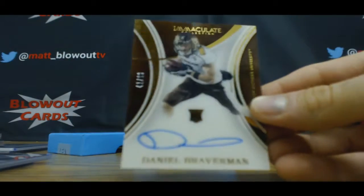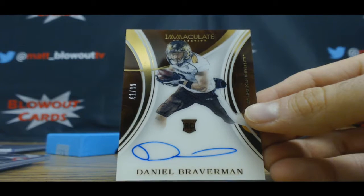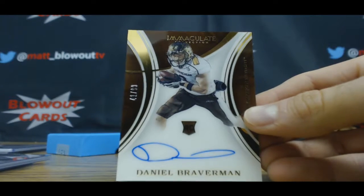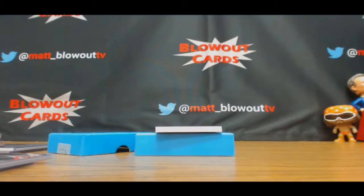Numbered 41 of 99, Daniel Braverman. This last card has to be big. 41 of 99, Daniel Braverman. One goes to Dave. I did not look at the back either.